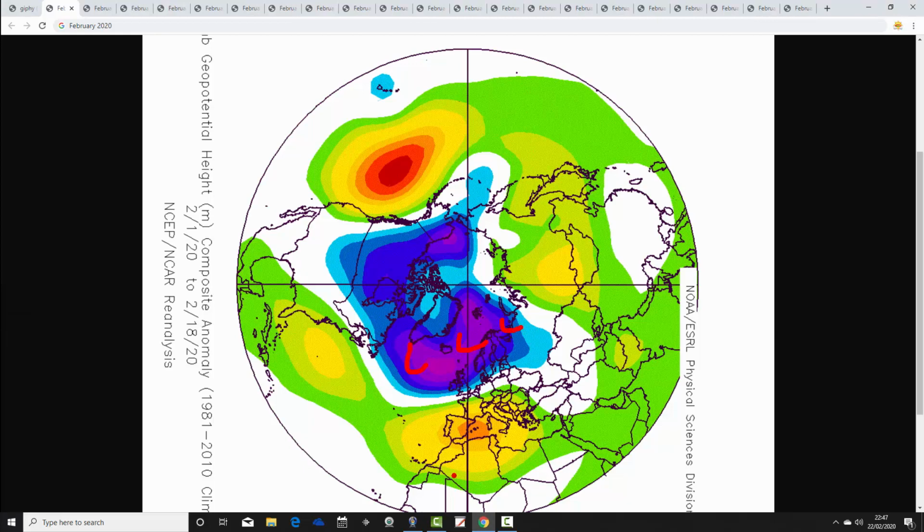Again, unsettled, below average heights to the north, above average heights to the south. Classic westerly scenario. The ridge extends back into the Atlantic and to the eastern side of America too. So both sides of the Atlantic, similar to January, but more unsettled for us. But both sides of the Atlantic are mild with those ridges of high pressure during February.